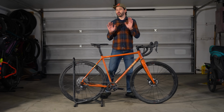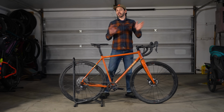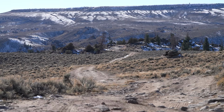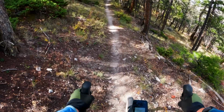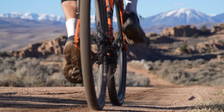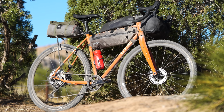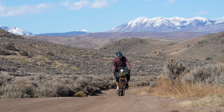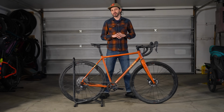Over the past 2 months, I've logged 350-plus miles on this Otso Warakin, including an overnighter and several longer adventure day rides. And while I usually gravitate towards bikes that come with stock, say, 2.2-inch tires, I found myself consistently reaching for the Warakin this fall. Let's dive into it and find out why.